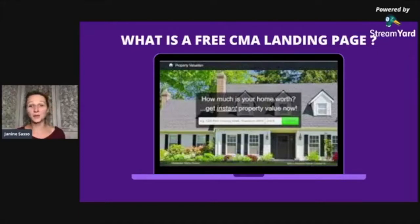And it's like, hey, cool, we got your report. How should we get it to you? Let me know your email and I will send it to you, right? And this is the basics of a CMA landing page, guys. You want something? I will give that to you in exchange for contact information, right? So this is kind of how it works. And this is an automated model.